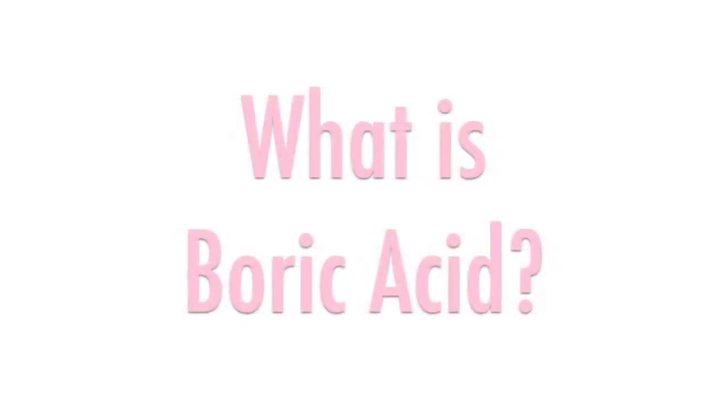So Boric Life treats and prevents things like yeast infections, BV, dryness, odors that are in the V area, also itchiness, all those things that come along with your pH being off balance. It's a slightly acidic mineral that has been used for years to cure vagina infections.